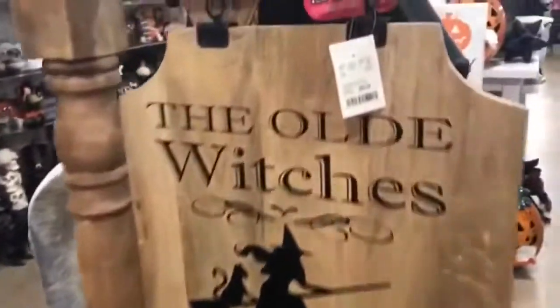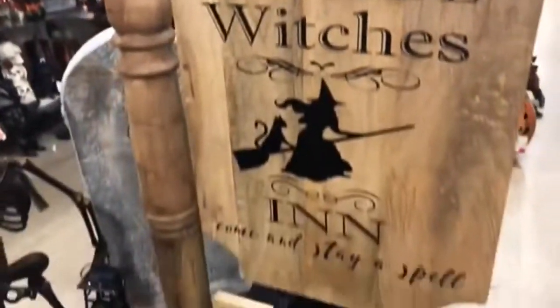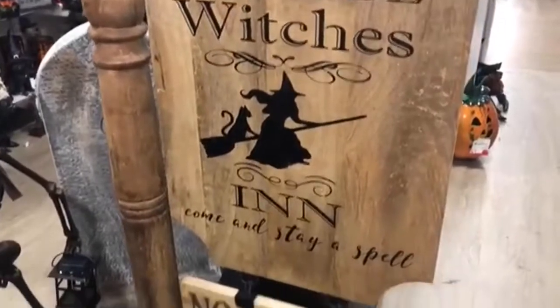And if you need some larger Halloween decor, the sign is super cute. The old witch's inn, no vacancy.